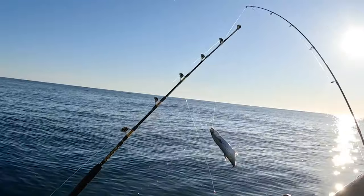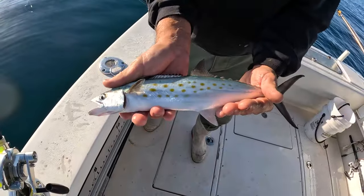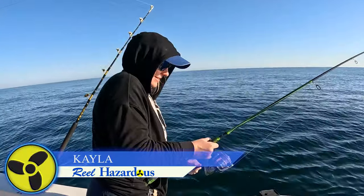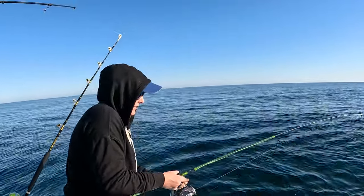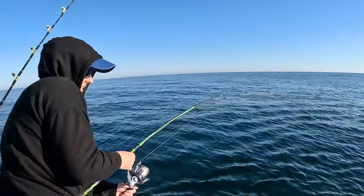Oh, that's not a bonita. What is that? Spanish? Spanish. Pretty crazy. Look at that screen. All right, Caleb's got a fish on. What is it, Caleb? A great white? No. Work him off to the left there. There you go.